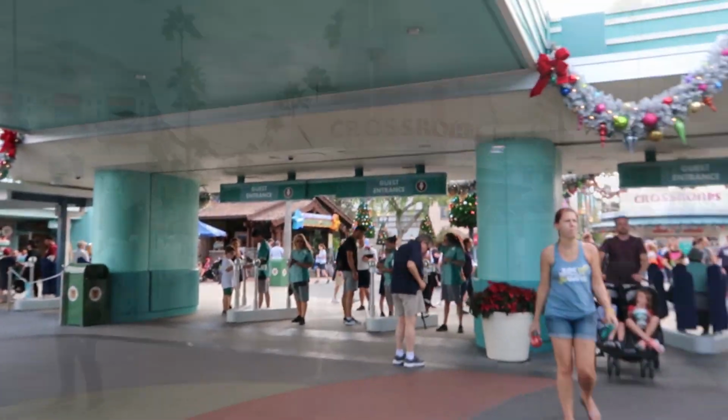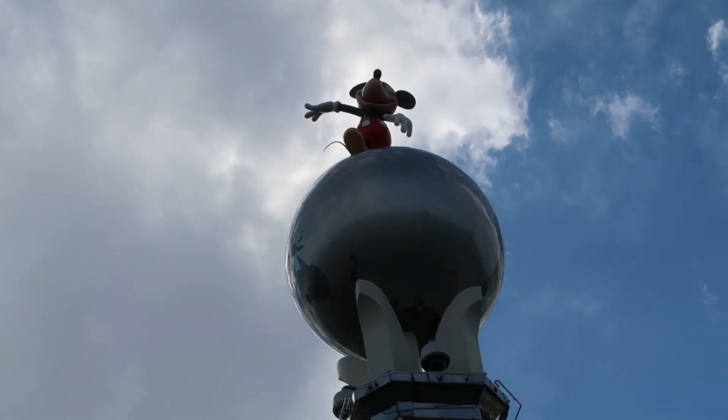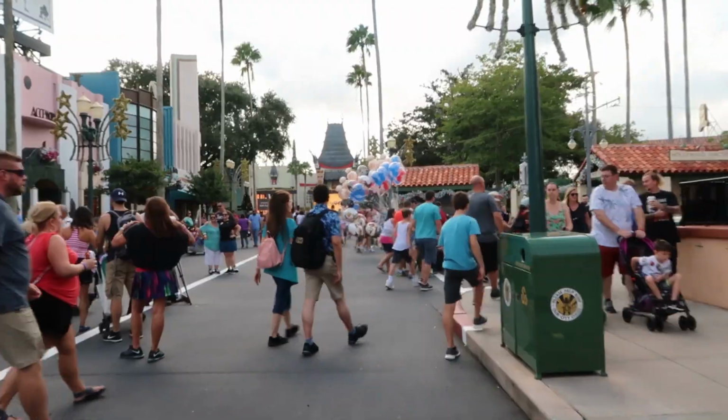Here we go. And here we are at Crossroads. I thought they were on the right. I really wasn't planning on coming here this afternoon. I haven't even checked into my hotel yet. I drove down, went straight to Epcot's parking lot. But as long as we're here, let's see if we can get on Rock 'n' Roller Coaster and Tower of Terror. Then I think we'll do a swing around Galaxy's Edge. And then we'll head out. I'll have to get my car and check into my hotel.